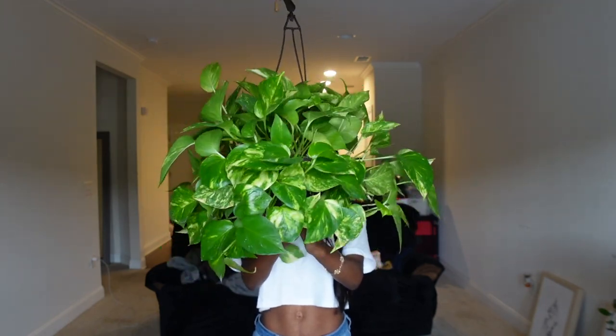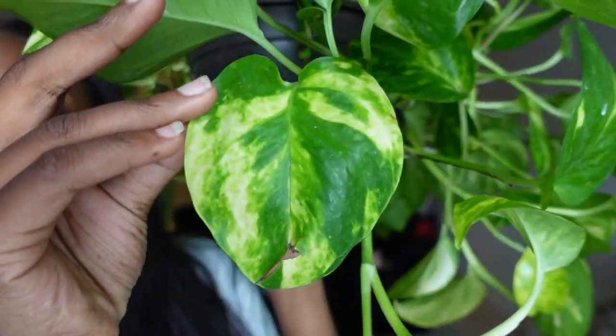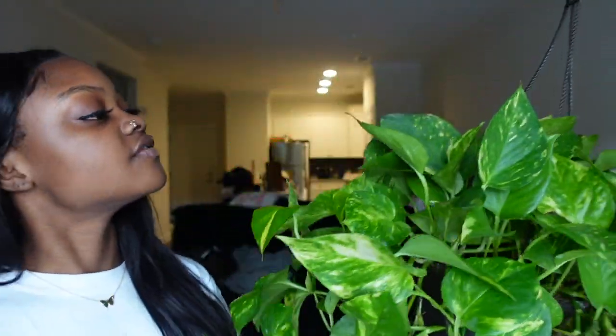I'm gonna keep spinning. How stunning. Look at these leaves. Look at this variegation. Stunning. Look at this leaf. There's a huge leaf at the top of the plant. Oh, here it is. Look at this leaf.